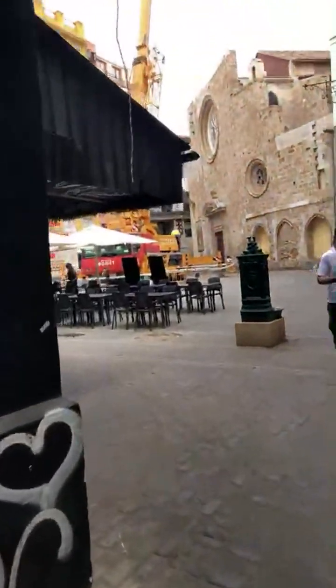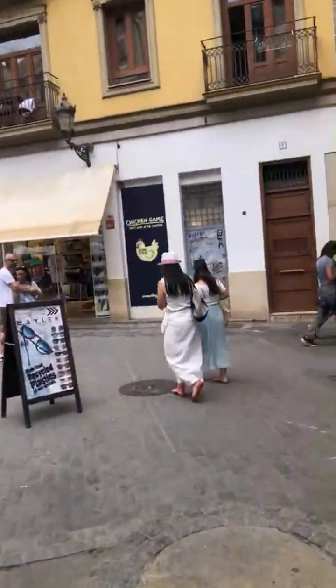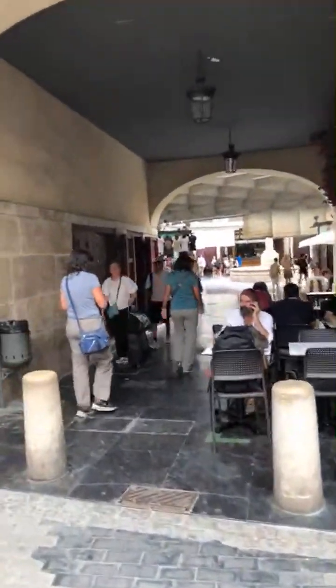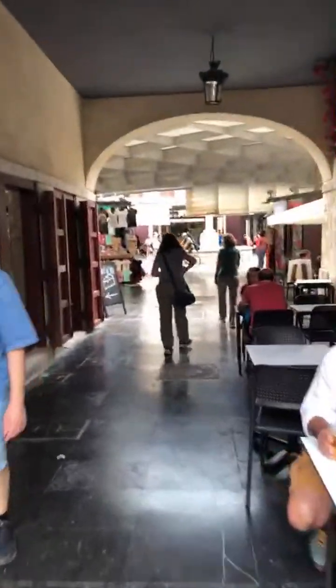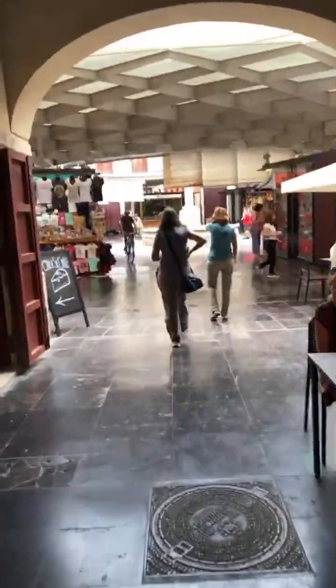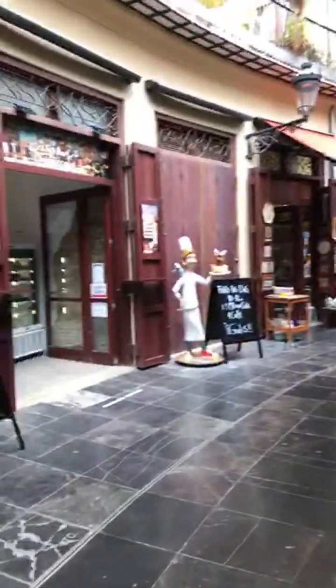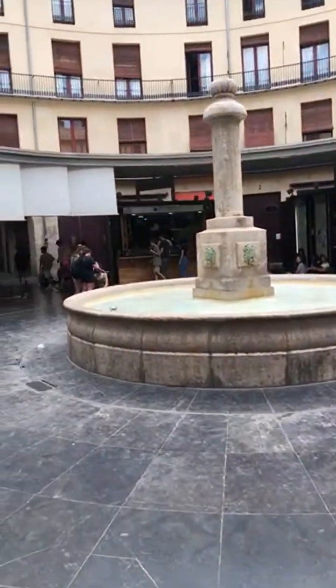So it's approximately, I think, 1:30 in the afternoon, so it should be quite busy. This is the Plaza Redonda. Okay, and you can eat here. It's very nice and relaxing, and there's lots of shade in here. Lots of outdoor seating, and you can buy some souvenirs also. They have a nice little fountain here as well.